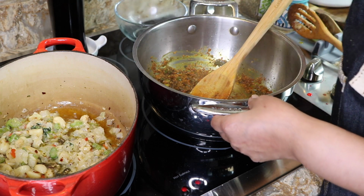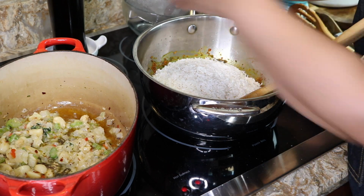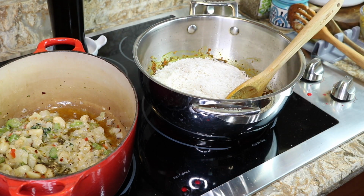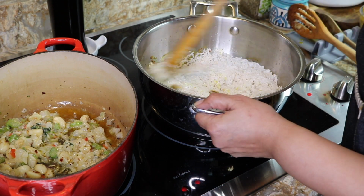Now I'm gonna add my washed rice. And I like to clean as I go. I don't know about you, but I like to do that. Do you like to clean as you go?